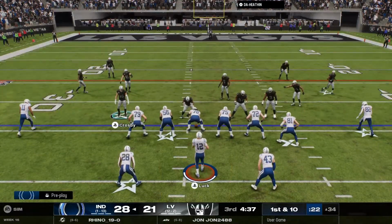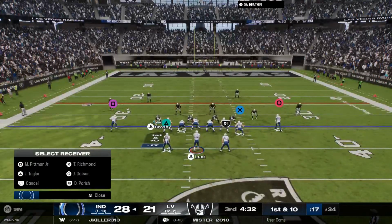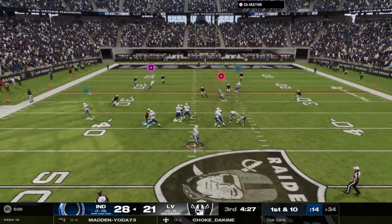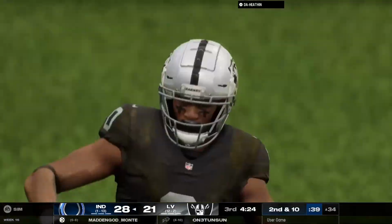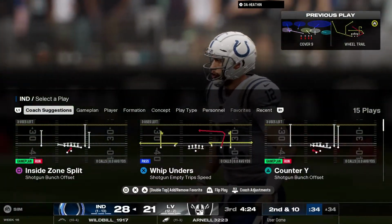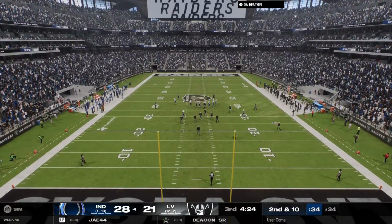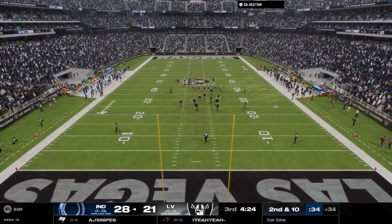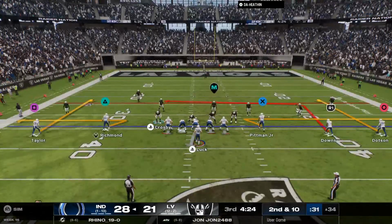Here's 1st and 10 from the 34. Back to throw now. Falls to the ground out left, incomplete. When offenses connect in this intermediate zone, they are so effective. Getting a completion in that area not only sparks your offense, but it just turns that aggressive meter way up. They just couldn't quite find the connection. So after the incompletion, here comes the 2nd down call.